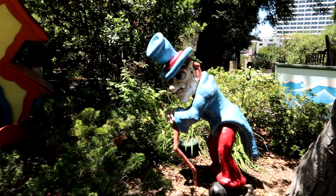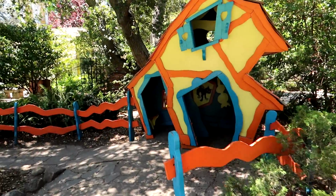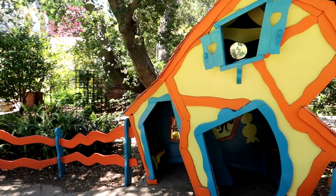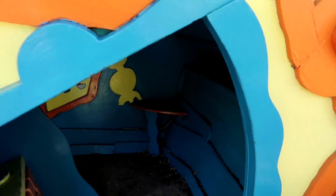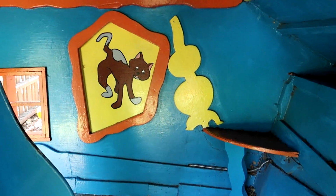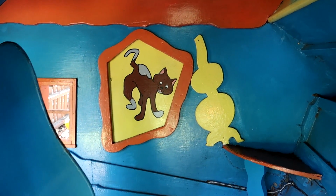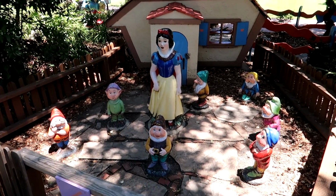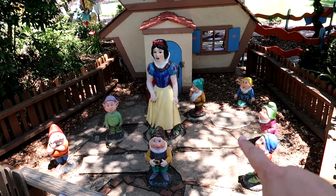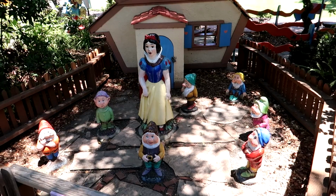And here we have the Crooked Man. He is crooked in both his posture and his cane. And here is his crooked house that we can take a look in. What is inside the crooked house? Oh yeah, we got the crooked cat. I think there's a crooked mouse in here somewhere. And back here we have not only Snow White, but approximately 6 to 8 dwarfs.